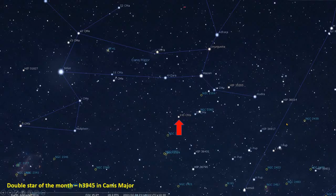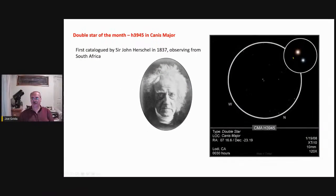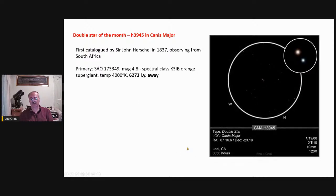Okay, so what does H3945 look like? You can see the two stars here, sort of a nice golden orange and a beautiful blue star. First catalogued by Sir John Herschel in 1837, whilst he was observing from Cape Town in South Africa. This diagram on the right shows the view in a telescope. This is very easy to split. The separation between the two stars is around 29 arc seconds, so easily splittable even with the smallest telescope.